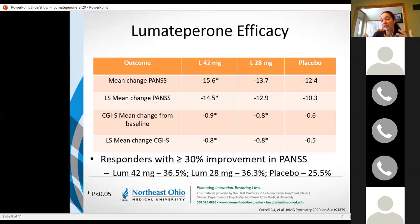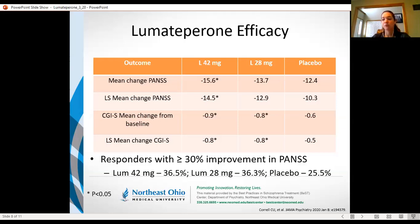So overall, they saw improvement, and there's a graph on the next page that shows this a little bit better, but they also had a number of responders. They define responders as those that had a 30% or more improvement in their PANSS scores over that 4 weeks. So they saw more than a third of the patients in the lumateperone group had a greater than 30% improvement in the first month.